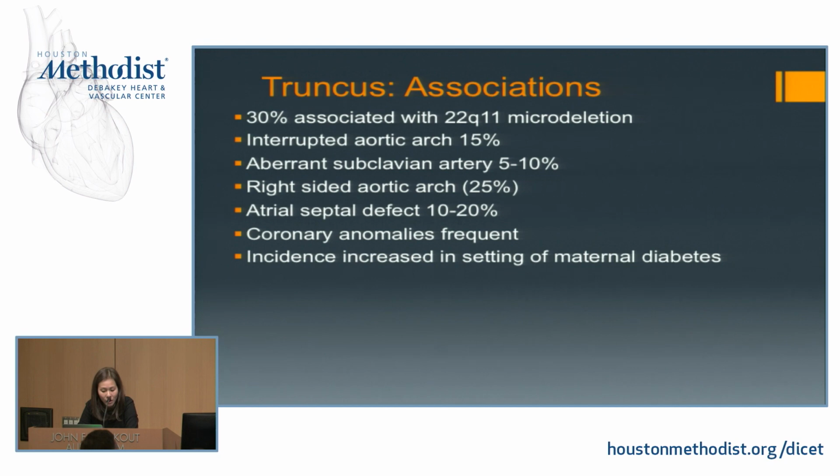So there's a strong association between truncus and 22q11 microdeletion genotypically, or the DiGeorge syndrome phenotypically, with as much as 30% of truncus having 22q11 abnormality. Arch abnormalities are also more common in about 15% of these patients, as well as aberrant subclavian artery and right-sided aortic arch, all of which affects the surgical approach of these patients.